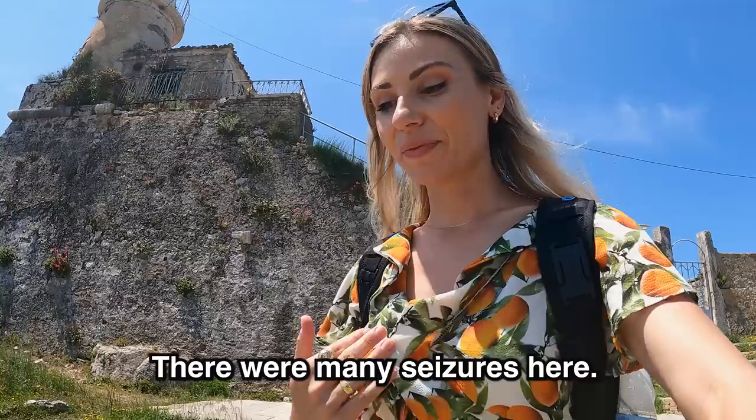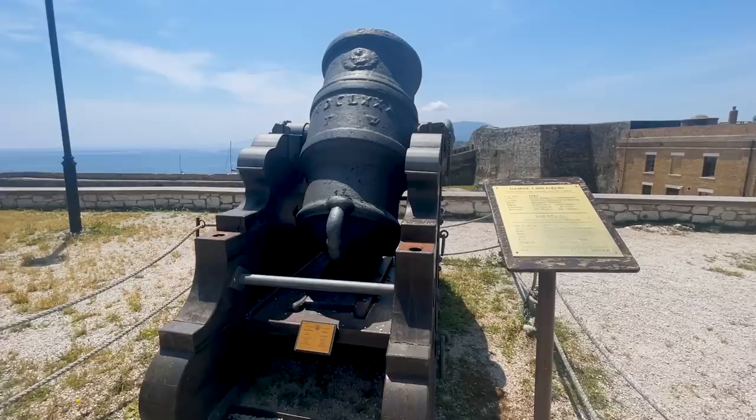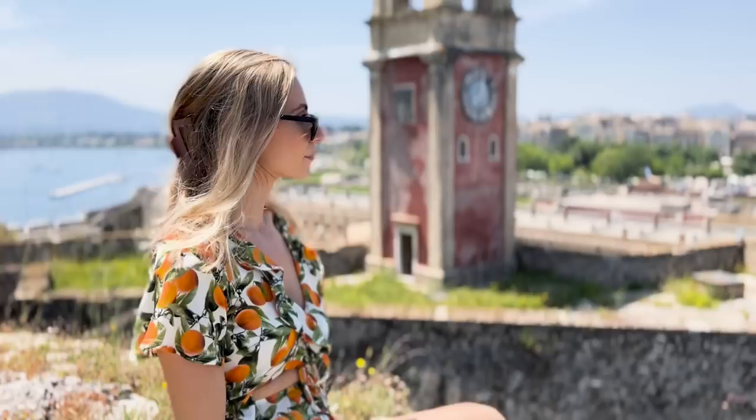Around 200 years ago, the French briefly occupied Corfu before Russia took control. Cannon was casted in 1684, crazy. Before it was ceded to Greece 50 years later. But one of its major disasters was caused partly by Mother Nature.